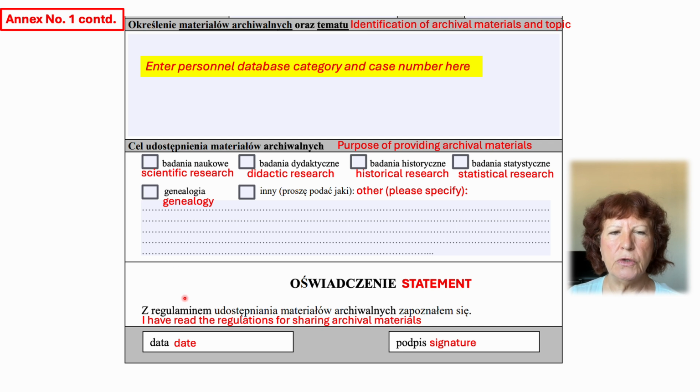Down here, they want you to confirm that you've read the regulations, and this is one of the places that you'll need to date and sign a hard copy of the form.